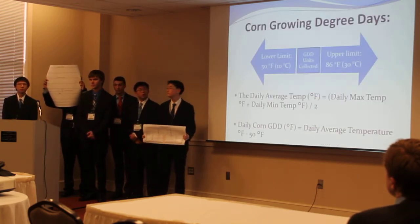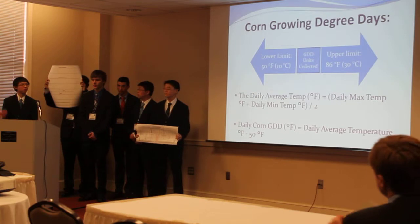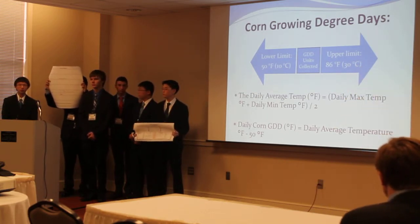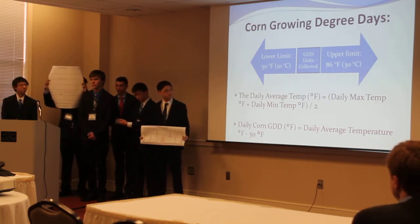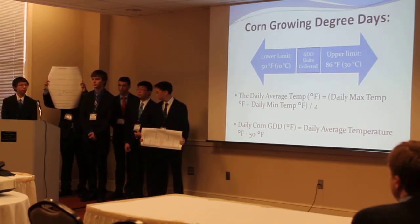And to know when to precisely fly over the field and detect these corn borers, we utilize something called GDD units, corn growing degree day units. The basic premise is that corn growth is directly linked to the temperature reached each day, and thus European corn borer growth is directly linked to the stage at which corn is.